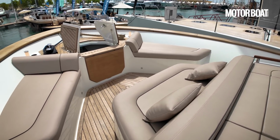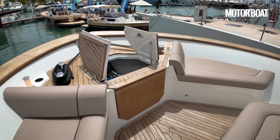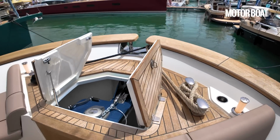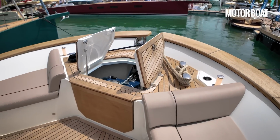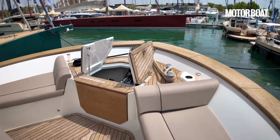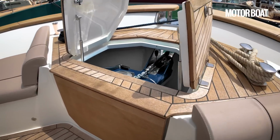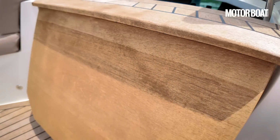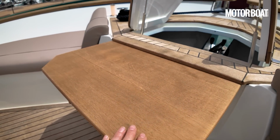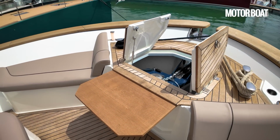This particular one is used by an owner primarily just as a day boat. He already has a lovely villa in Mallorca. But when he wants to go out, he wants something that is stylish, comfortable, and feels like a piece of art. So here, for instance, is a pop-up teak table that just flicks up, locks into place. I think they call it the cappuccino table, being ever so Italian.